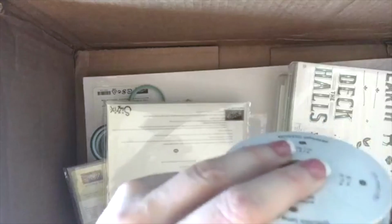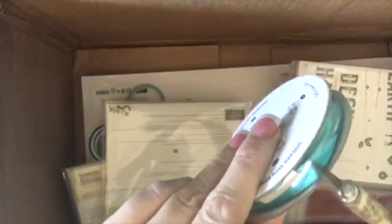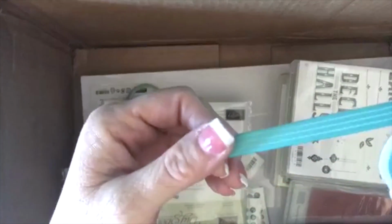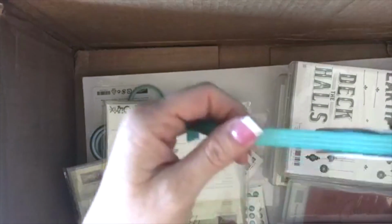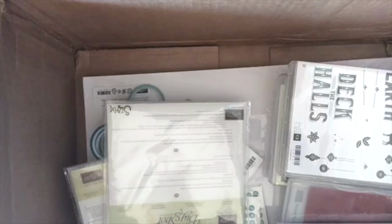Okay, so here's some more of this silk ribbon. Now we had this last year, but just in different colors. So I love this ribbon. It originally came out with our In Colors one year and I absolutely love the way it ties. But again, this is in Bermuda Bay. But it's just a really nice ribbon that goes really nicely on your cards. It lays flat, it ties. That's what I like in the ribbon.